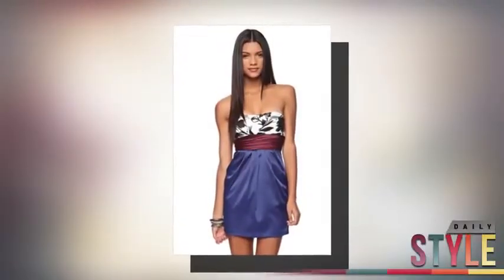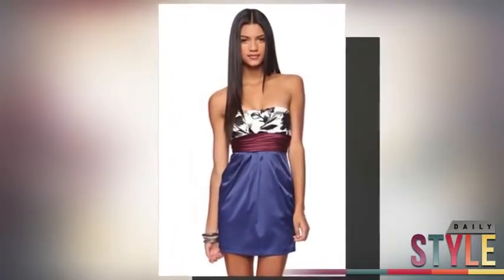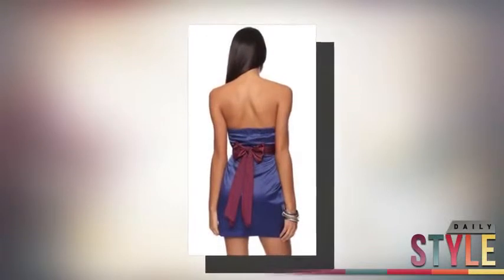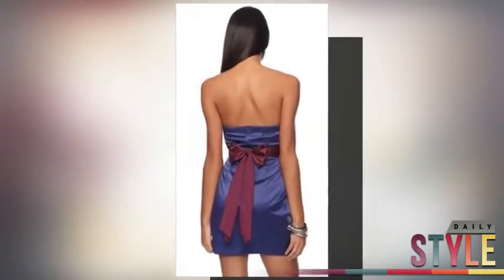Next, check out this pretty strapless dress with a printed sweetheart neckline. With color blocking hues of magenta and royal purple at the waist and skirt, and a pretty bow in the back, this dress would be perfect for a special dinner date.